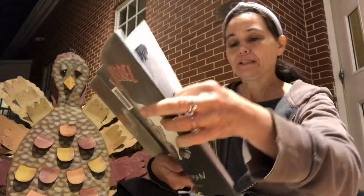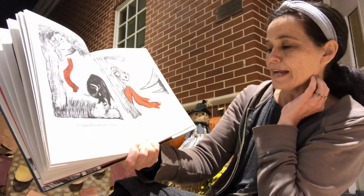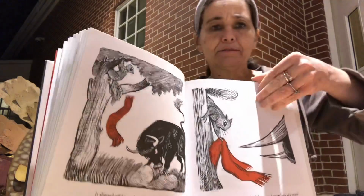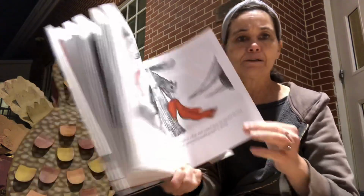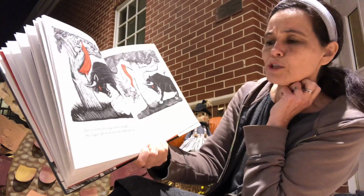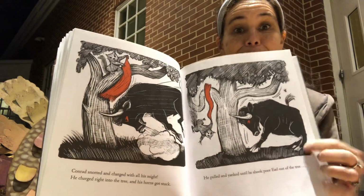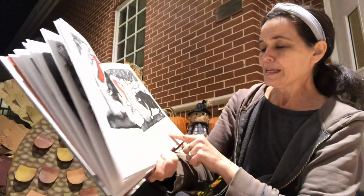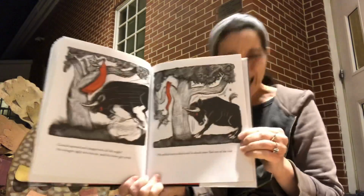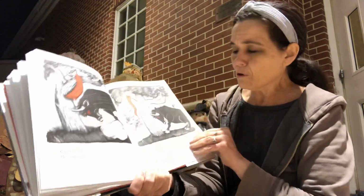Oh, dear. It slipped off his neck, and it dropped. Quick as a flash, Earl reached down and snatched his scarf. "Don't you tear my beautiful present," he shouted. What is Conrad going to do? Conrad snorted and charged with all his might. He charged right into the tree, and his horns got stuck. He pulled and he yanked until he shook poor Earl out of the tree.